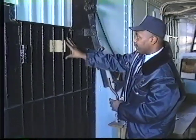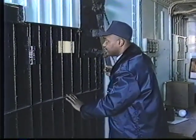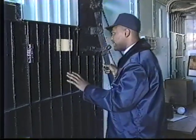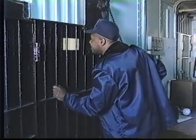And I would look out this hole to make sure all the inmates are in their cells and all the cell doors are locked. If they aren't locked, or if the inmate's out of his cell, I would holler down there, hey, report to your cell, report to your cell.